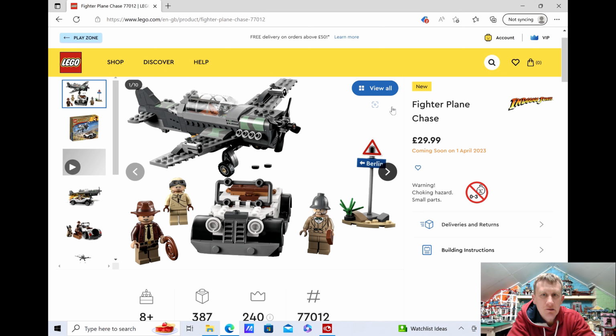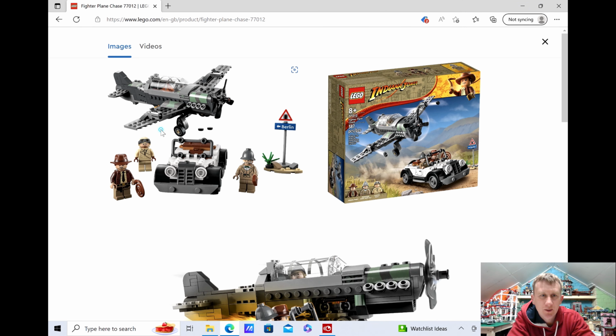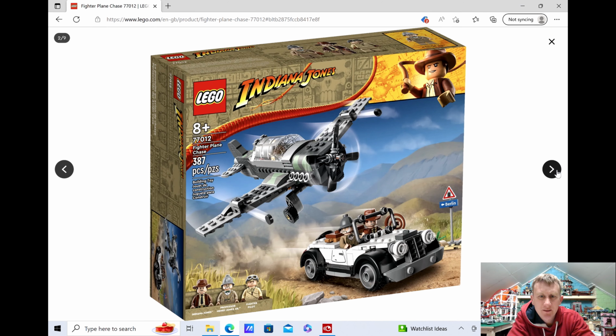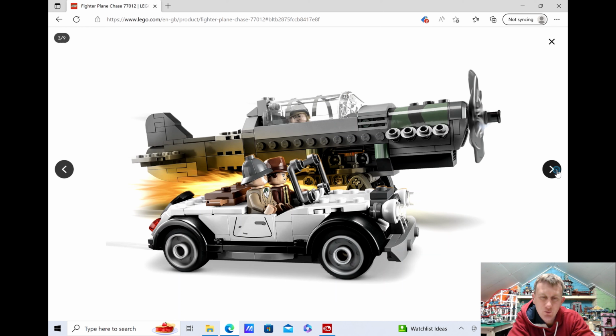Now, that one? No, I don't want visual search. There we go. All right. Okay, so double click on the photo. That's what I've got to remember. So you've got some nice looking minifigures, and we'll have a better look in a second. And then you've got the nice sign and the plane. Box artwork looks nice. I can imagine some people just wanting to collect the box artwork like they would do with the Jurassic Park, because obviously it looks very much the same as the actual film itself.